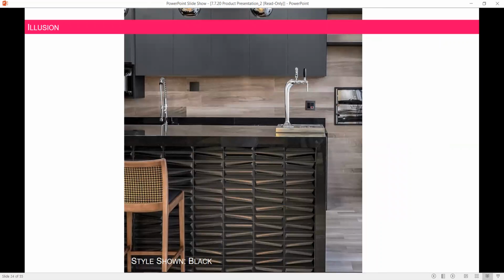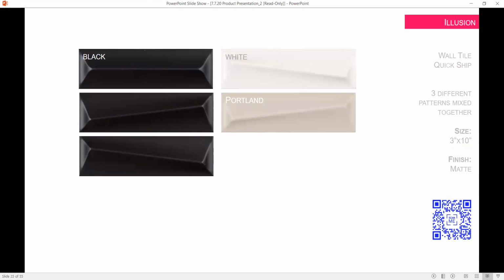Next, we have Illusion. Illusion is a quick ship favorite and is a 3x10 wall tile that is available in 3 colors and endless possibilities.